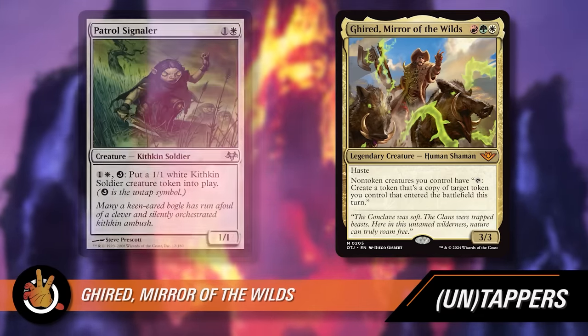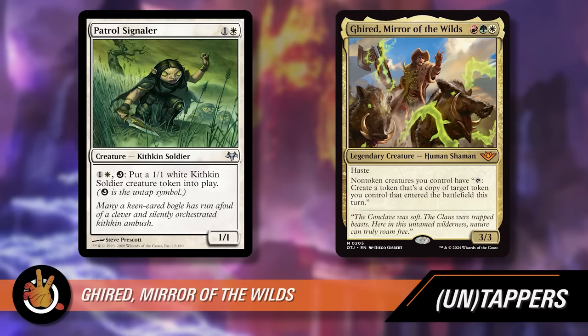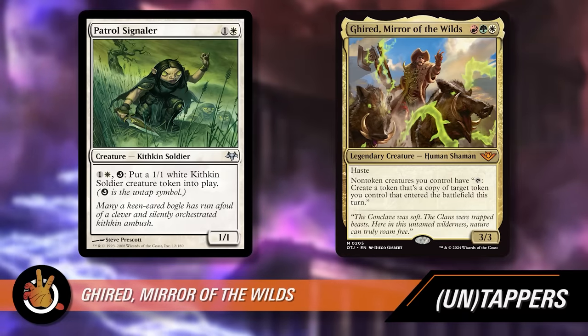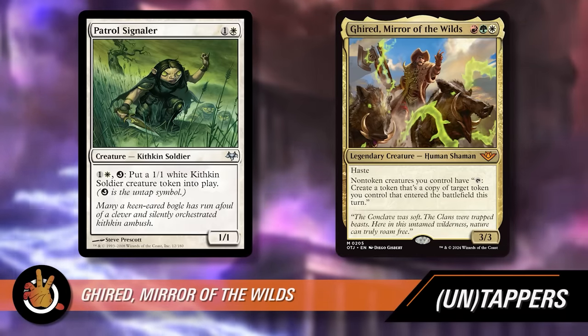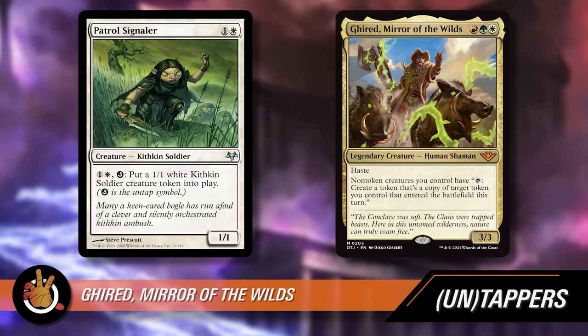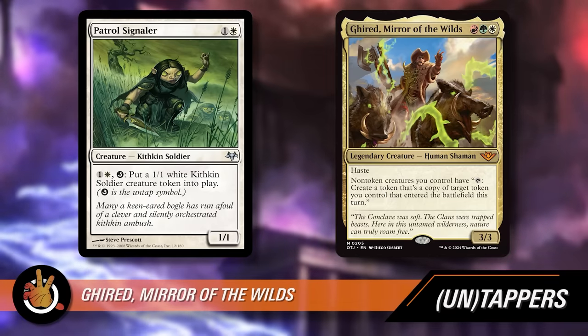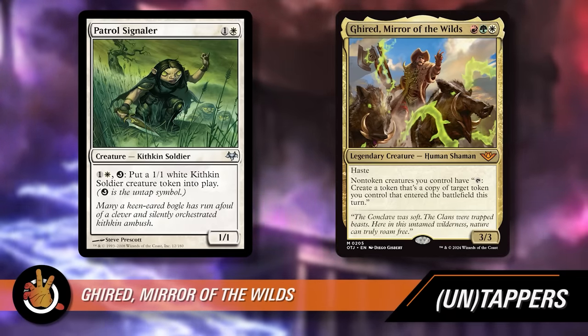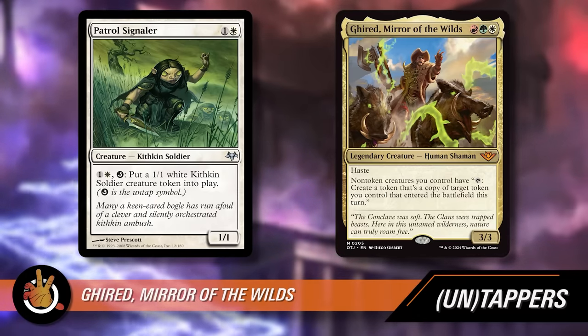I thought this one was cute. It's Patrol Signaler. This is quite the MVP of the deck. It is a 2-mana Kithkin Soldier with an ability that says 1, untap: put a 1/1 white Kithkin Soldier creature token into play. So it gives you a token, but it also gives you a way to untap it. So you could use this multiple times. With however much mana that you have, you can untap, make a soldier, retap it, make a copy of the big token you made, untap it, make another soldier. Just keep going.